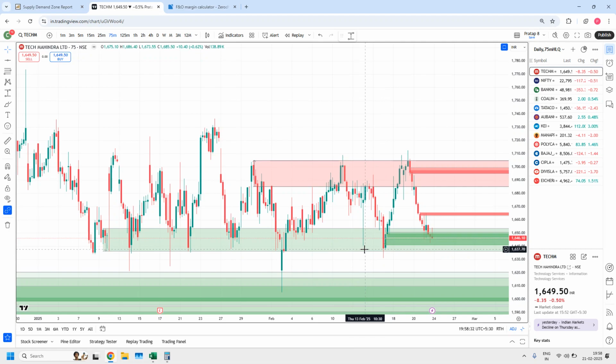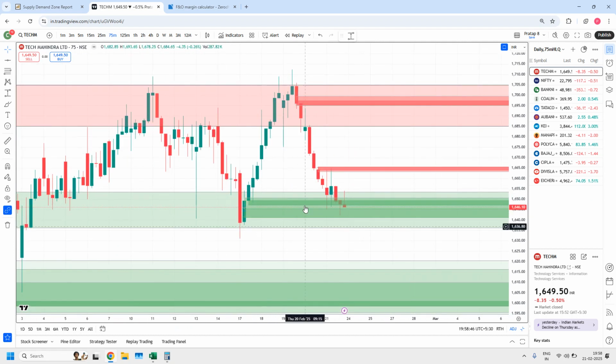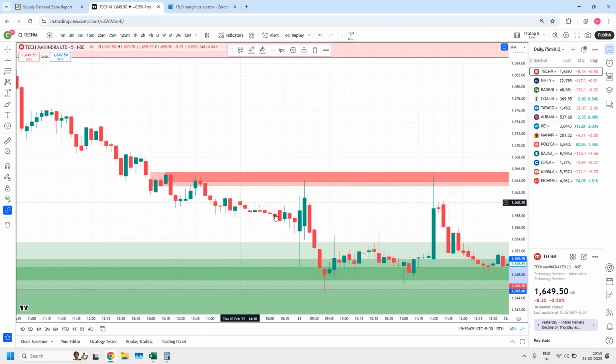Our software recognized this zone. This is a 75 minute zone, drop, base, rally. The zone is pierced and finally candles are getting closed inside the zone only. Okay, this is the 75. And in this 75 minute zone, 15 minute order flows. Let us fine-tune in the recent price action. See here, we have a rally, base, rally, 15 minute zone. This is the one. Within this 15 minute zone, we fine-tune with the 5 minute time frame.